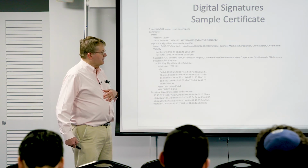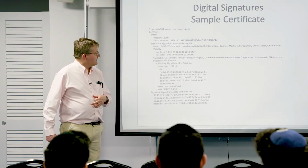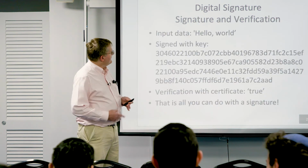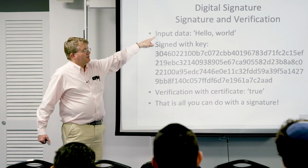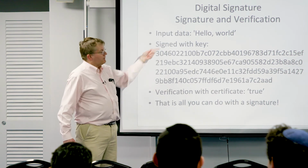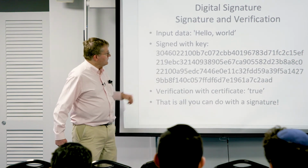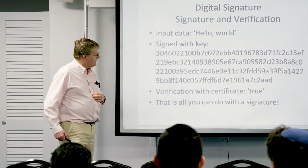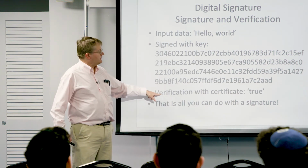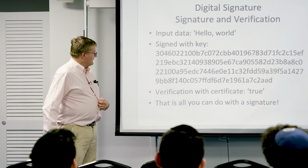The elliptic curve is something you specify with something like x squared equals y squared minus something or other. It's really complicated. Basically you hash whatever the input is, so I ran hello world through the hash algorithm, and you sign it with a key, and you get this big long hex string. This is like 256 bits plus a few funny characters. The only thing you can do is verify the signature as verified or not verified, and that's it. You can't do anything else with it.